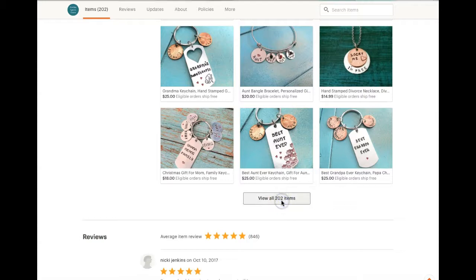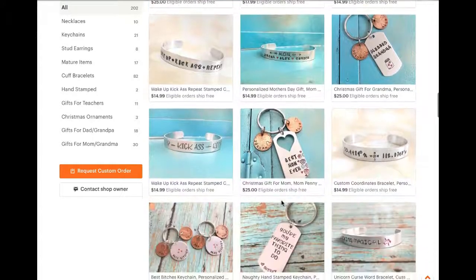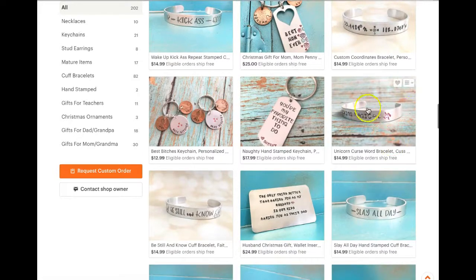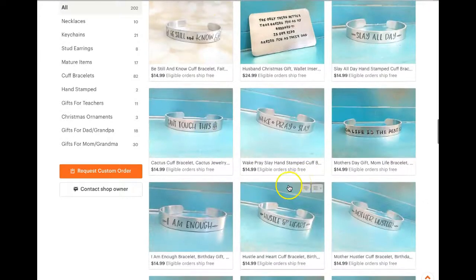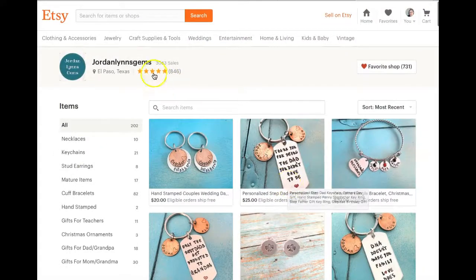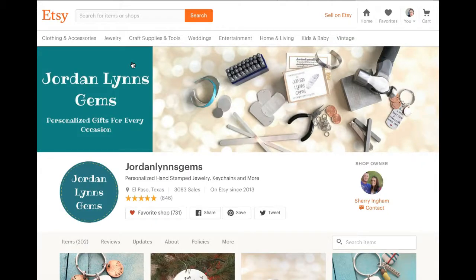so let me look at everything that you sell here. I was going to say whimsical, and then I saw the magical. Maybe a little bit more whimsical, maybe. So that's what I would do. I really think that that's going to attract more people into your shop, and it's going to be more memorable. So I would work on that right away.